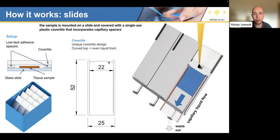And again, we've come up with this curved design to the top of the cover tile, which allows spreading the liquid evenly towards the left and the right, and straightening the liquid exchange front, and thereby minimizing the amount of liquid that it takes to completely exchange one buffer for another. And the samples sit within the Omni-Stainer in sets of 3. So there are 4 shelves, and each shelf hosts 3 samples, which makes 12 total.